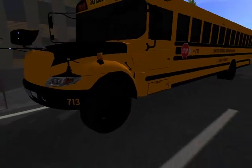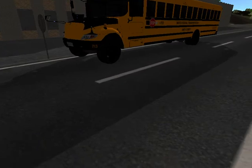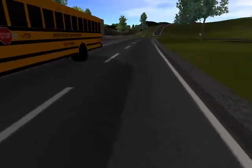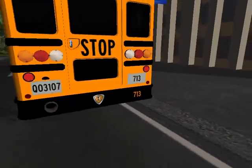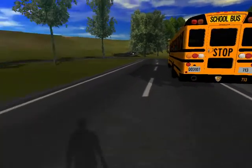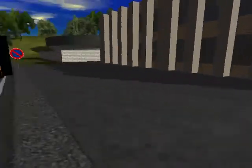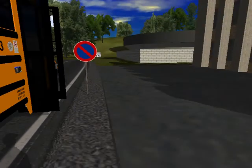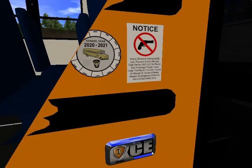Q03107. Oh, I know what ID number this bus is. This is bus Q03107. That's, I wanna say, bus 17. Ohio bus 17 was Q05828. Yeah, so this one probably is numbered 713. Well, that would make sense if it said Unity County on it. But yeah. So you got the 2020-2021 school year and the no weapons sticker.